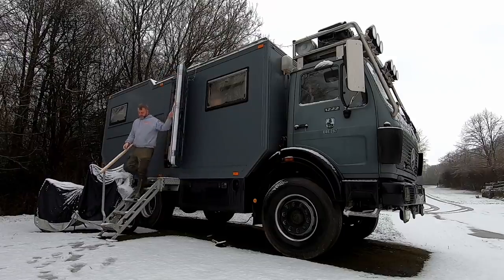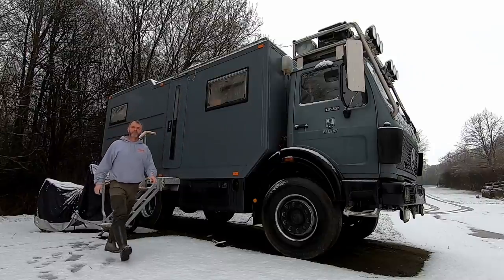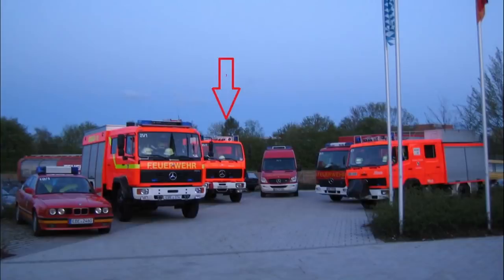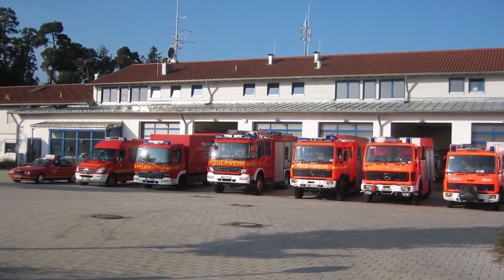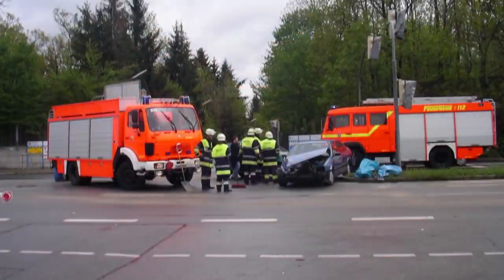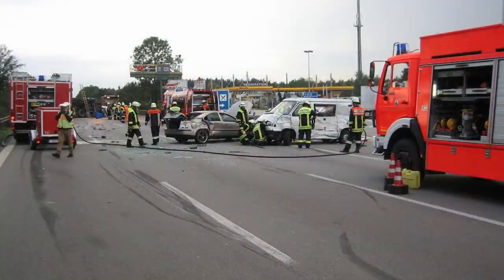36, 37 years old. It spent its working career down in the southern part of Germany. 26 years it spent at one fire station. It attended mainly the motorway accidents and car crashes. So it wasn't a fire engine, it was a fire rescue vehicle. So it carried all the cutting, winching, all the specialist gear.